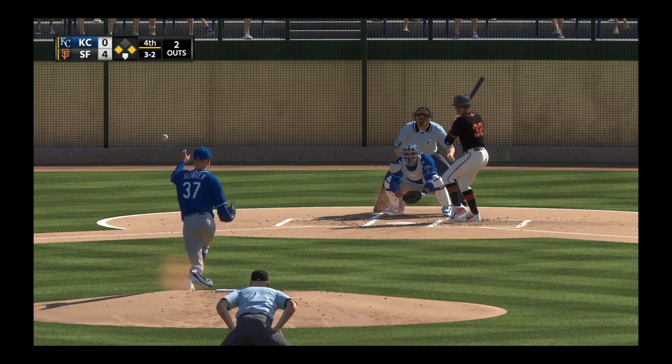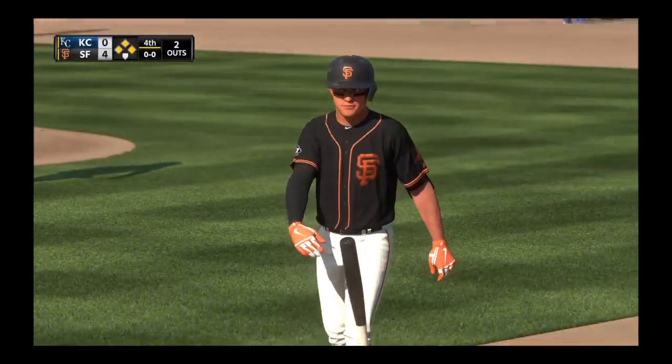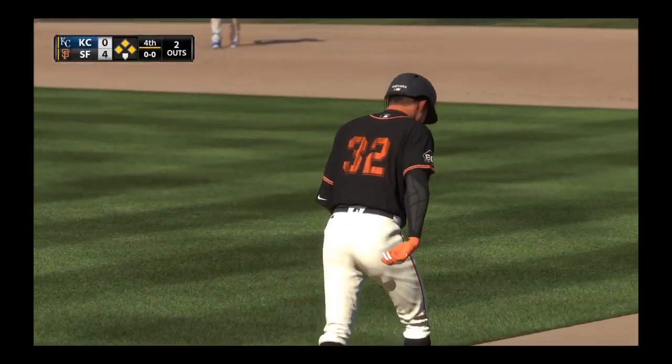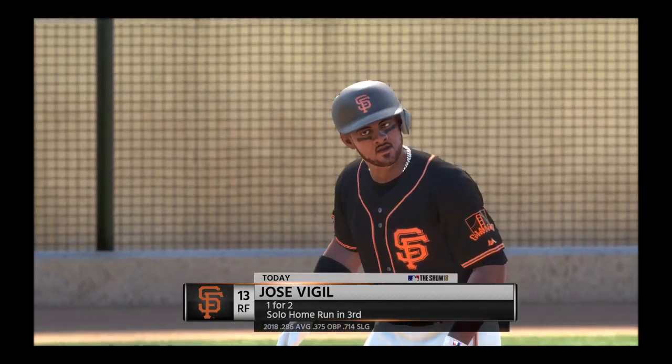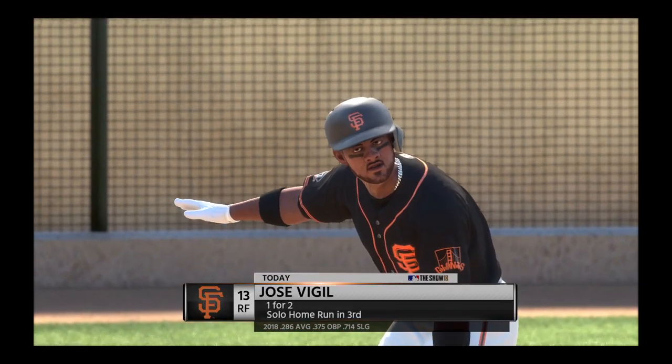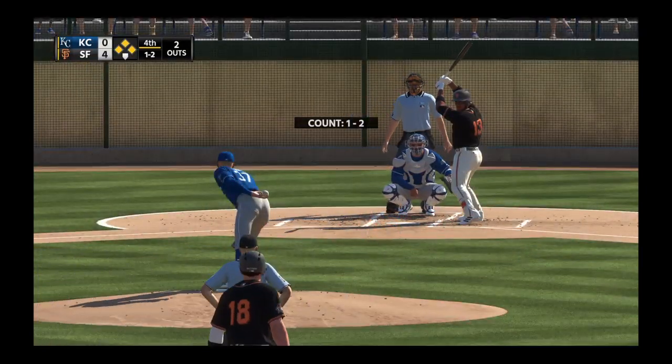He's set, and the payoff pitch. And he misses again, ball 4. And that's back-to-back guys now that have reached base via the base on balls. Now batting, right fielder, Jose Vigil. Trying to pick things up where he left off, Jose Vigil comes in 1 for 2 with that home run he hit earlier.